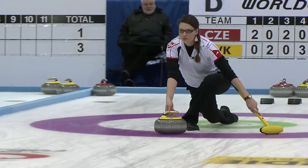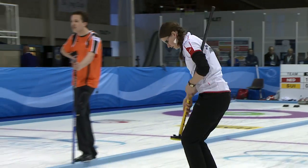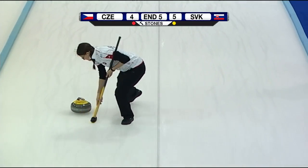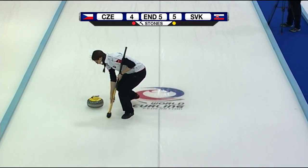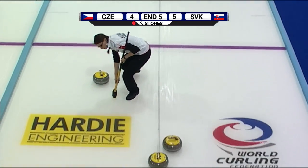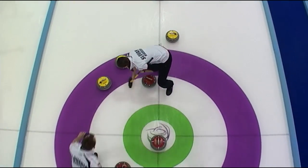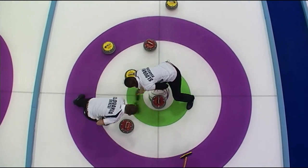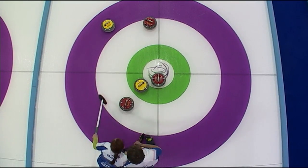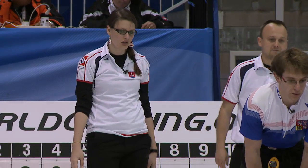Kvardova, so she will instead just try to play the draw to outcount some of the Czech stones, make it difficult to remove it by coming round behind. Spin up. The outer one of these three. Spin up. Oh, it needs to find the gap. It's got a good looking line here. Well, that's a great shot in the circumstances. It's very well played. Yeah, really, it's not going to be easy for Czech Republic to remove it.